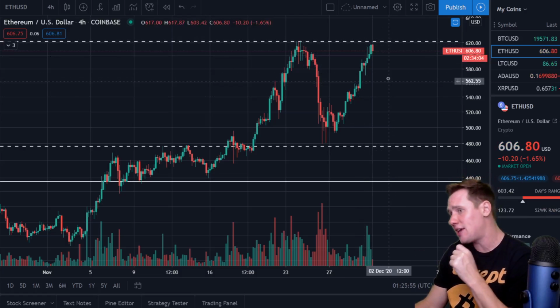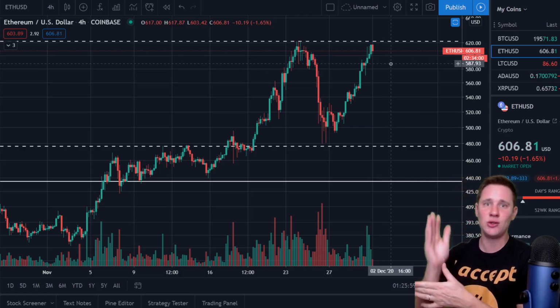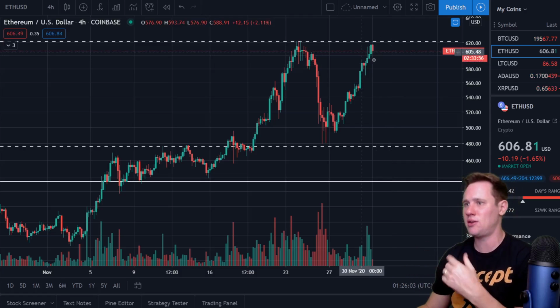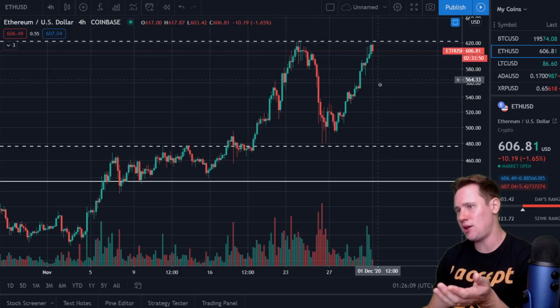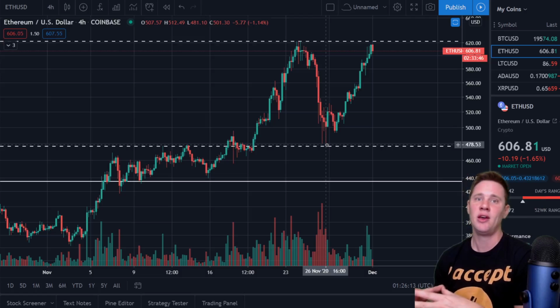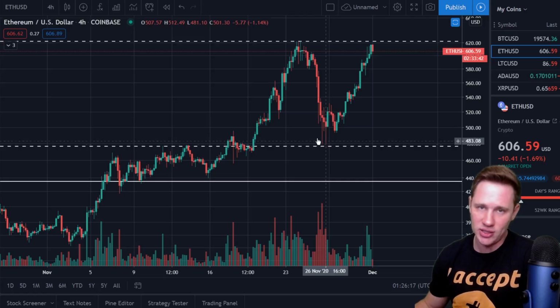Could we consolidate here? It's possible. It depends what Bitcoin does. If Bitcoin just shoots through, we wake up tomorrow, we're at 21,000, Ethereum will definitely ride through 600. If Bitcoin stalls out a little bit, I imagine Ethereum will too. Maybe we'll start looking at some symmetrical triangles, ascending triangles, look for some consolidation patterns.